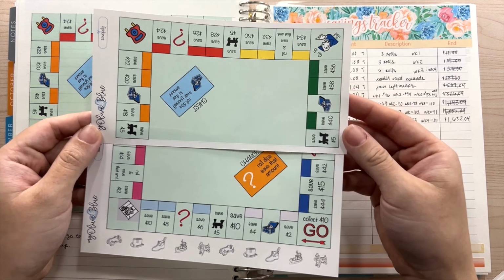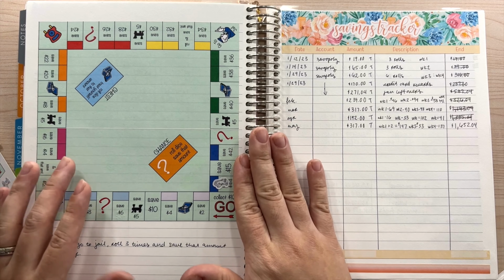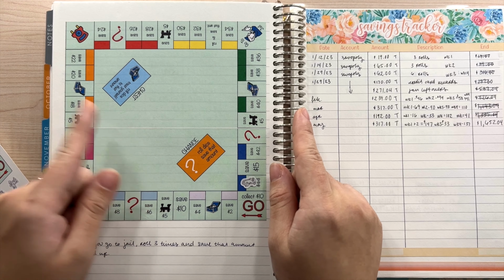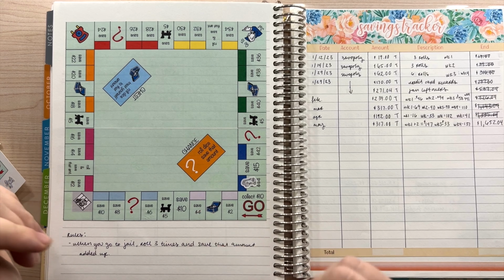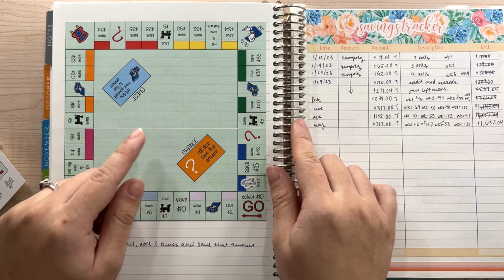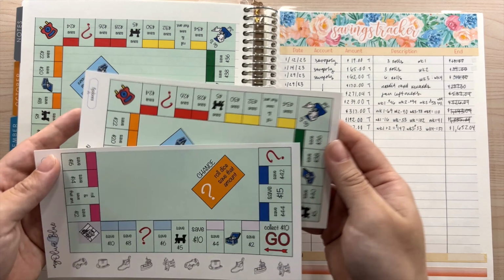The Savopoly was the 2023 savings challenge. I did do this for quite a bit of the year. For each week, I rolled 3 times. You definitely don't have to roll 3 times. It's just whatever your preference is. But for me, I wanted to try to go really hard with savings. So I tried rolling 3 times every single week, and I saved with you guys. But that is the Savopoly, and it is in shop.